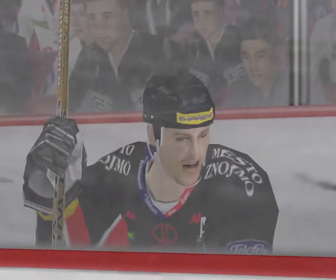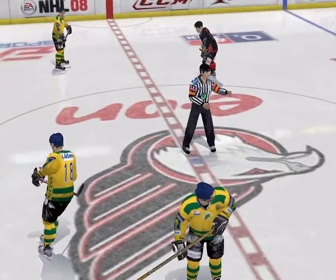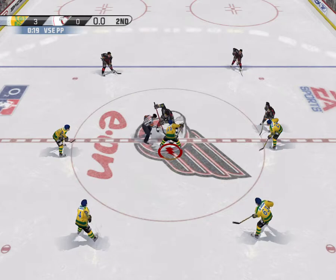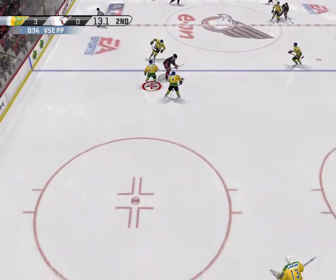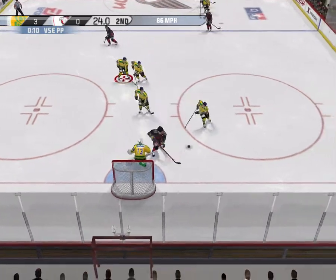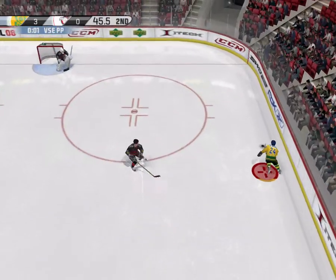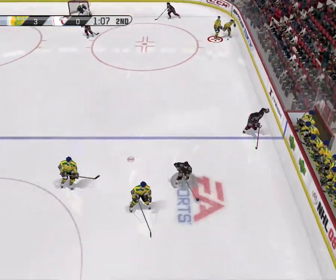Vsetin is ahead 3-0 as the second period gets underway. The puck is about to be dropped. Look out! Fires it! Horak. Dubec. Vsetin couldn't strike with a man advantage. Now they're 1-for-3 in the game.